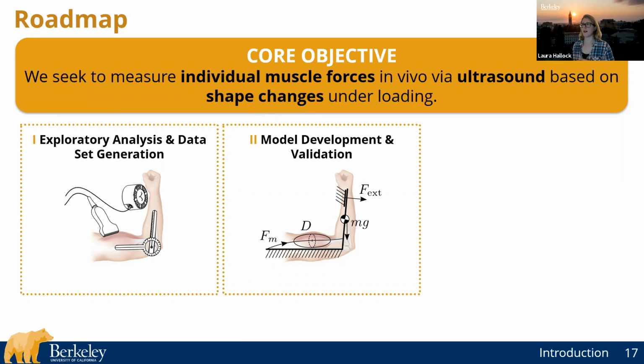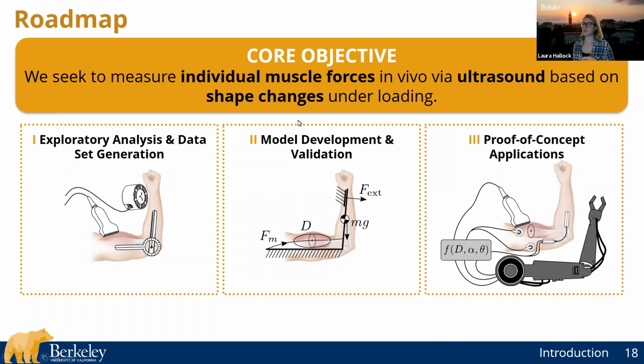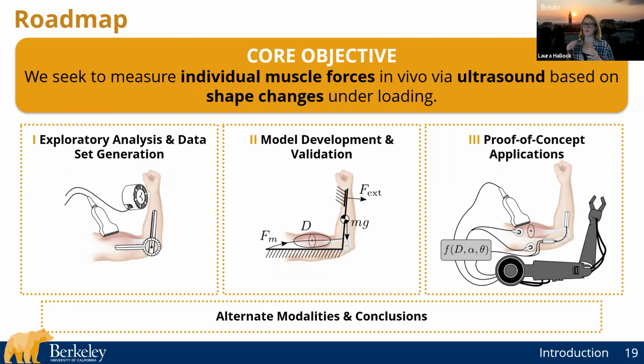The center one, model development, is currently being undertaken. And lastly, I'll also present a few proof of concept applications in how I see this research moving forward. And I'll close with some alternate sensors that we're looking at, and conclude.